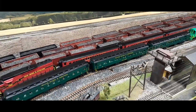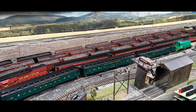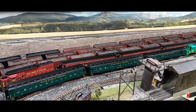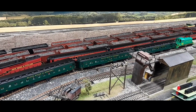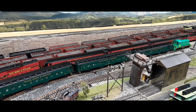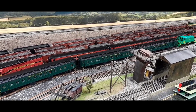So we have the two sets here, the Black River and Western and the New Hope and Ivyland set. So they'll be nice to run on the layout. And then we have the Strasburg set as well. So we'll show you some of the changes on the layout that we made, and I think that might be it for the video for the week. So give me a minute and we'll show you some changes.